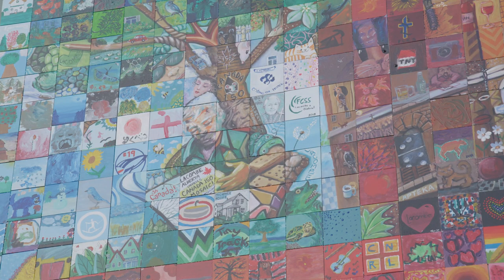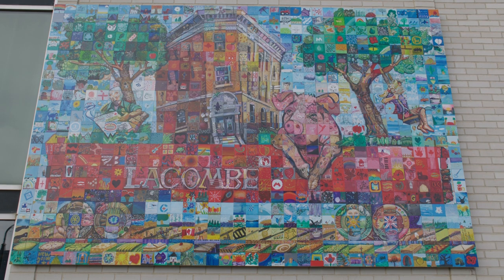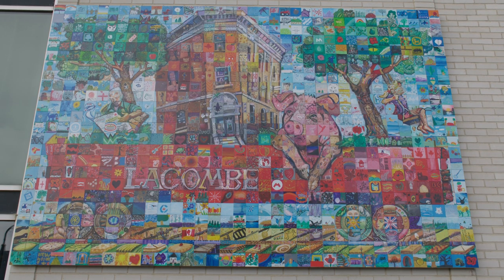So when we can capture all that in a mural and have almost 500 people participate in creating it, I think, because it was so well-rounded that way, it wasn't just one person creating a piece for it, it was the community. That, to me, I think would make it a favorite of mine.